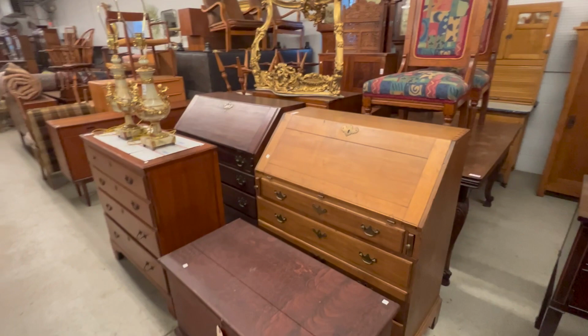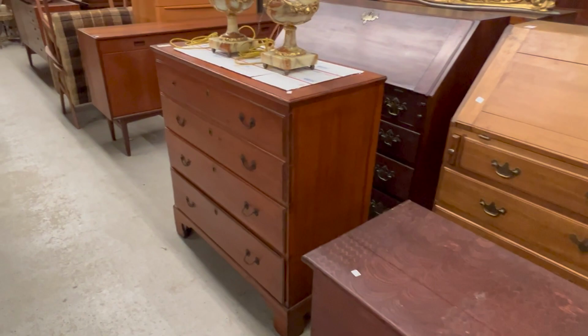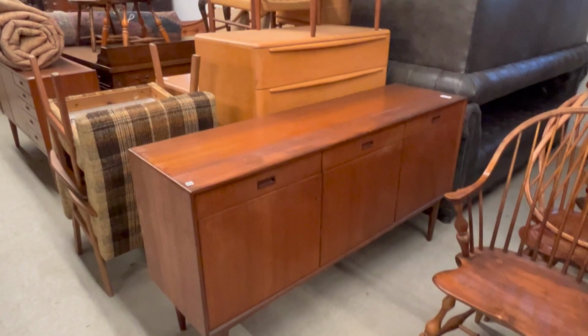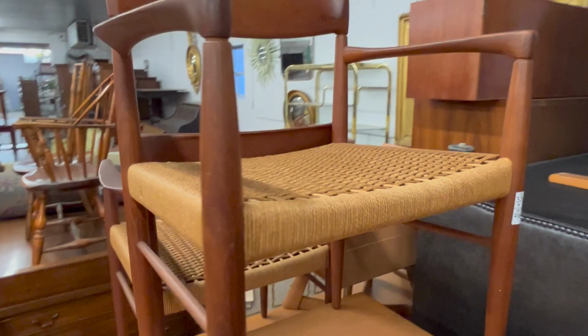Some early American pieces, slant lid desks, blanket chest, paint decorated New England pine mule chest. Some more modern furniture. You'll see a lot more of that in a little bit as well. Danish sideboard. Heywood-Wakefield set. Great pair of Danish teak chairs. Great seats. Beautiful construction.